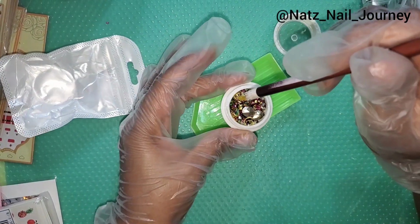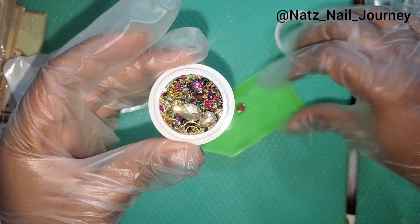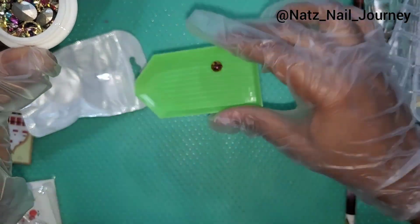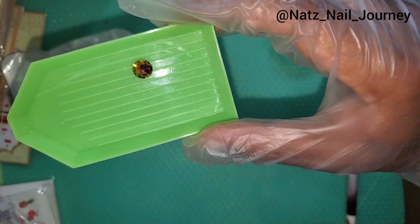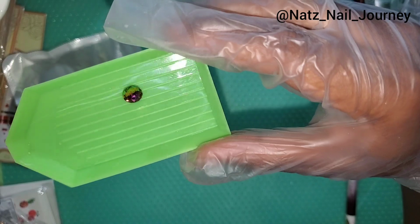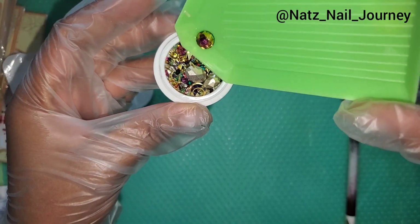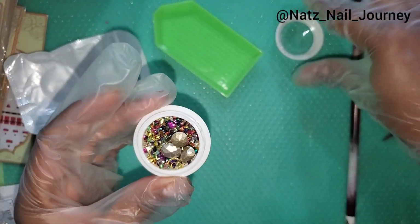Here I am struggling to take out one of these stones so I can show you how pretty and shiny they are. Success. Look at that. I love the shine on those. And I love the color shifts. Oops. Sorry about that.